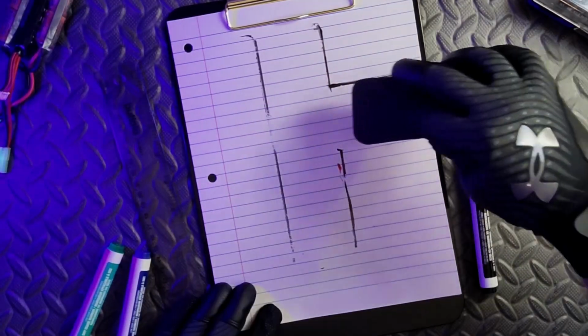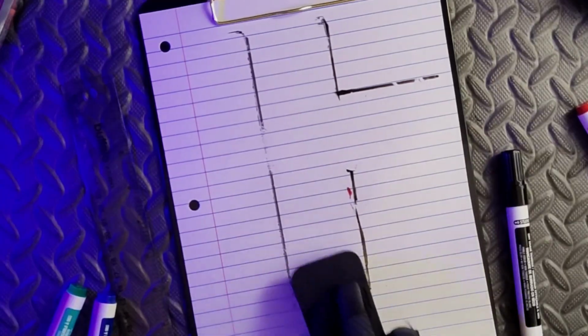Wow, what a mess. All right, I won't lie, the computer stuff was a little easier, but this is more fun. What do you guys think?